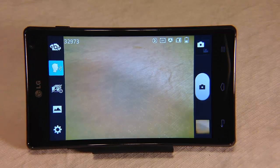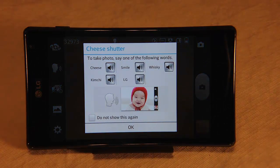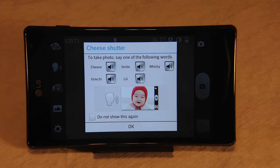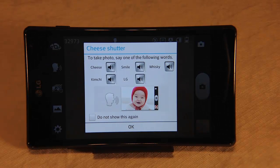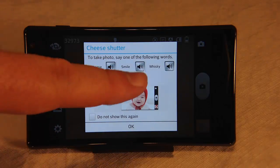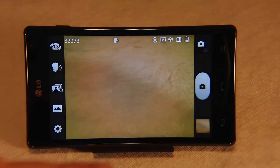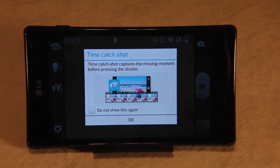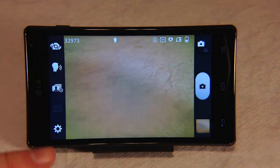One thing that's interesting with these LGs, this was on the Intuition that we reviewed recently, is they make it so you can say different commands to activate the shutter and different things on the LG. So you can say cheese or something like that, and it will automatically do it if you activate that process. Now there's a time catch shot that you can of course take and do.